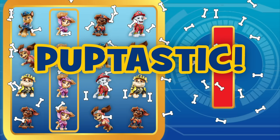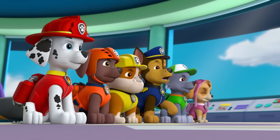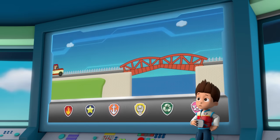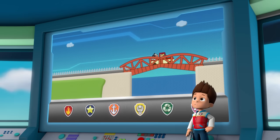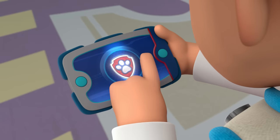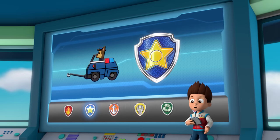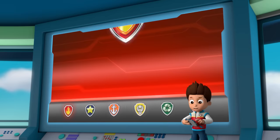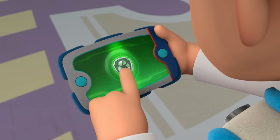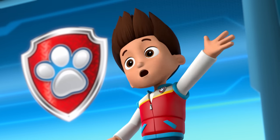Hold those paws. We've got another rescue coming right up. PAW Patrol, ready for action, Ryder, sir. Thanks for racing over, pups. Al, Yumi, and Bettina were on their way home when they got stuck at the top of the drawbridge, and now the bridge is jammed. Chase, I need you to use your winch to keep the truck from slipping and falling into the river. Marshall, I'll need you to use your ladder to attach it to Farmer Al's truck. And Rocky, I need you to use your tools to fix the bridge. PAW Patrol is on a roll!